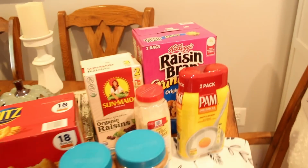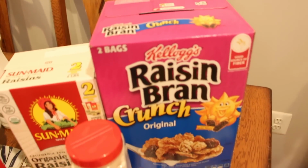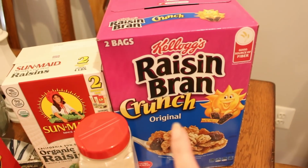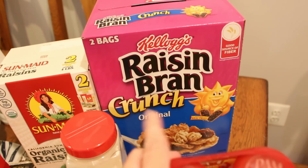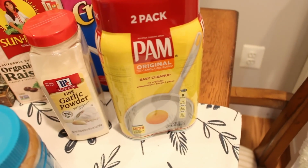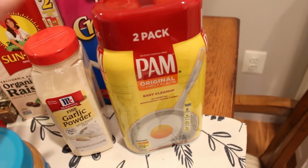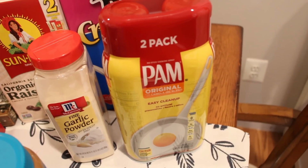We'll start over here in the back with the Raisin Bran. This is my son Mike's most favorite cereal. He's been eating it since he was like a little guy, and this box honestly will probably be going to him. So we have 1 box of cereal. I have a package here of Pam, which is really good to have on hand because we are going to be having so much baking coming up in the next couple months, you know, leading up to the holidays.